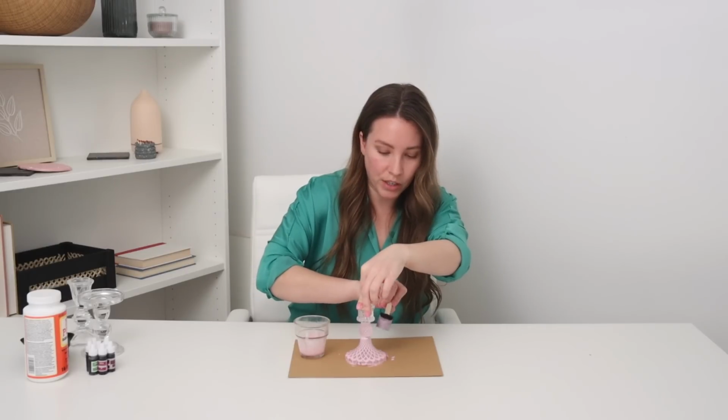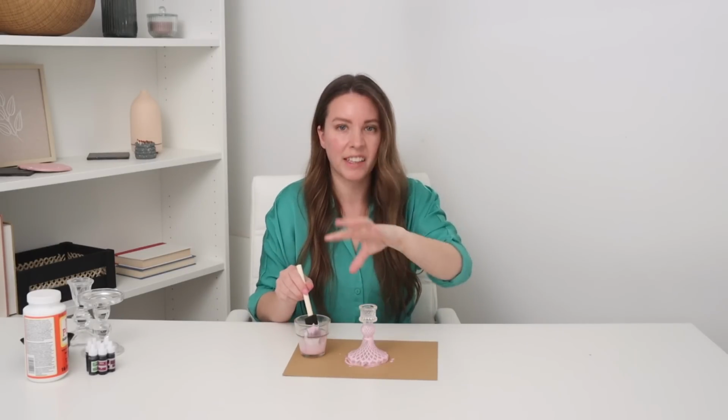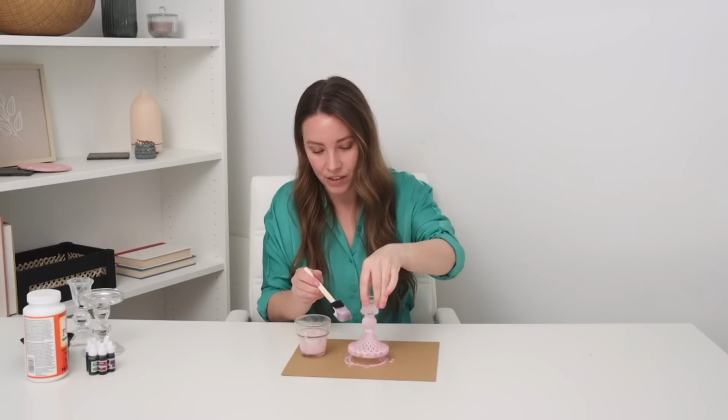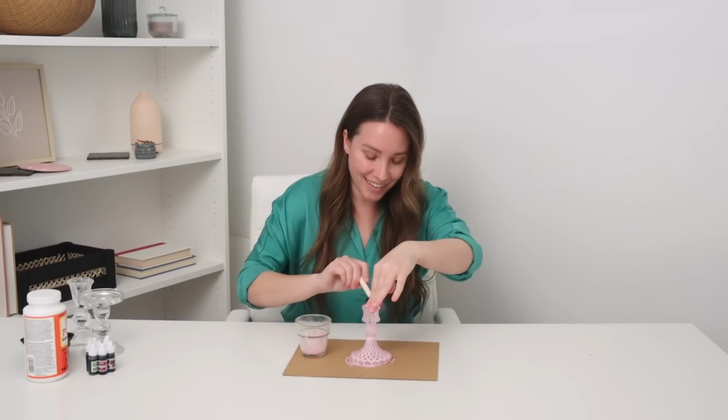So basically what I want to do is have it run onto the glass more, rather than spread and have streaks in it. I don't actually know if this is gonna work. I've never tried this before, but there's a first time for everything.